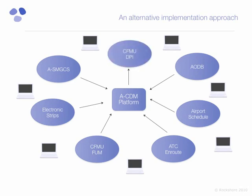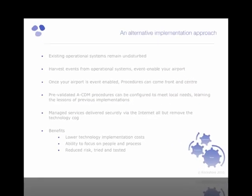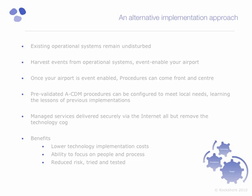In some respects, this is about centralizing information, but it's much more about federating that information, as many of the systems around the airport will have integrations with each other on a case-by-case basis already. So let's take a look at why this is a good approach. It allows existing operational systems to remain undisturbed. We're taking a read-only view of that information.